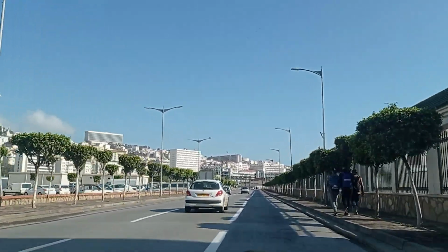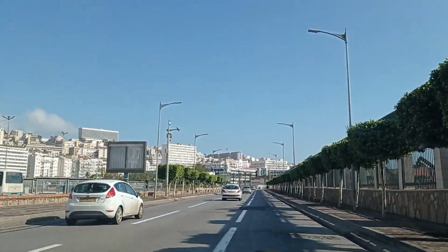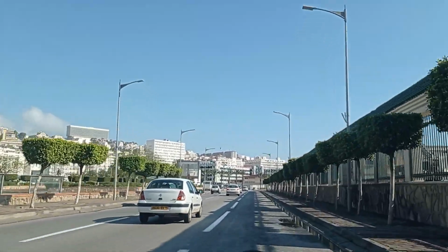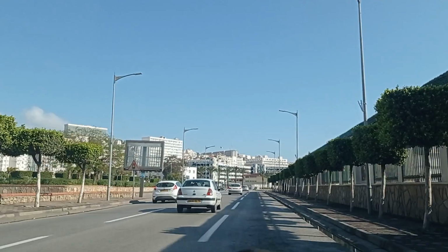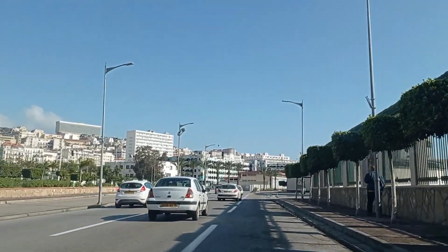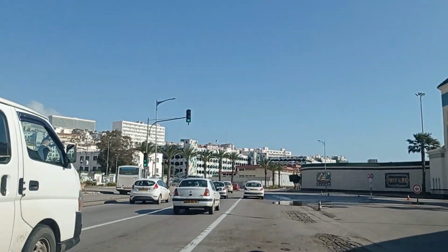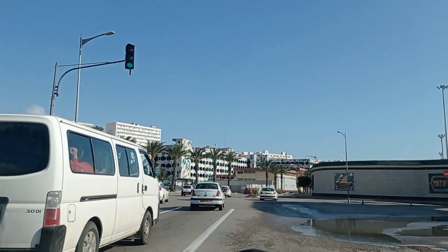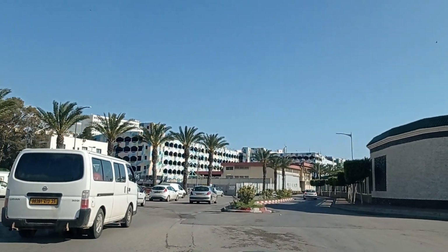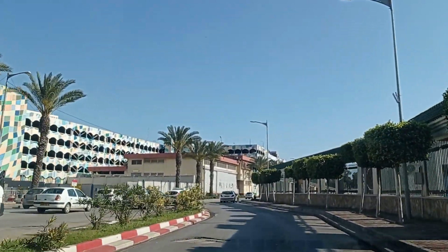There is a bus station here. It's the largest or most important suburban bus station here in central Algiers. It's the May the 2nd bus station. The main entrance to the port is on the right. Port of Algiers. That bus station services all of Algiers suburbs.